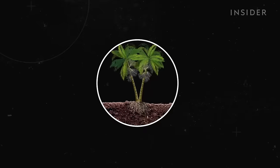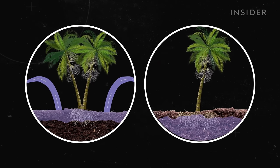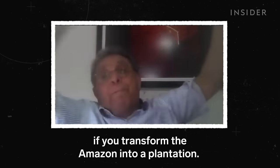That means big producers have to irrigate their acai trees, while farmers like Lucas rely on natural seasonal flooding from the nearby river. Isso sem falar no problema da biodiversidade por inteiro, se você transforma a Amazônia em plantios.